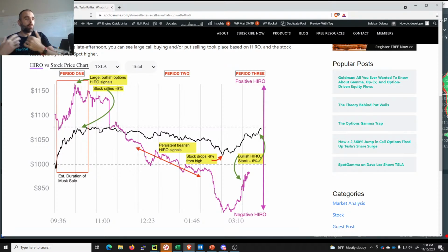It's likely the bank that is facilitating his sale is closing out those deltas as they sell the stock. Either they close it all at once, which pops the market, buying back, selling put options that are a hedge, possibly buying calls of some kind. But those are providing positive deltas to the market, which Elon is then selling into.